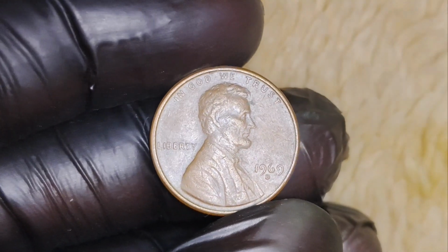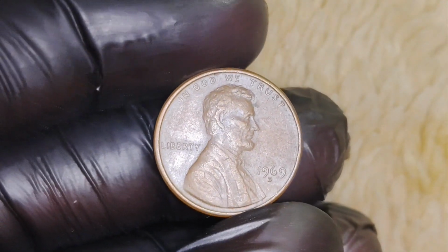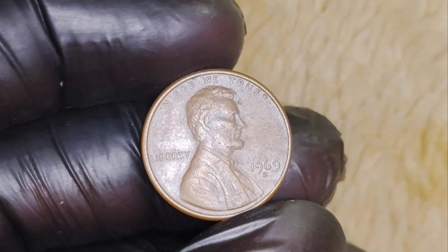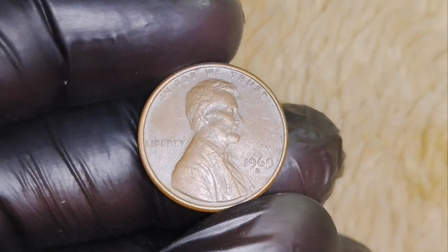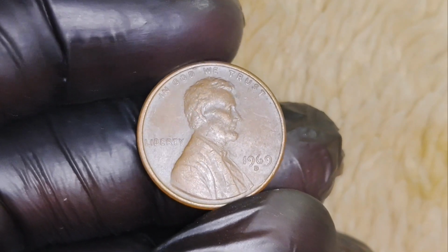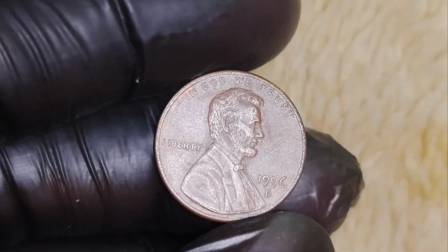So there you have it, the fascinating story of the 1969 Lincoln penny, a coin that could turn your pocket change into a life-changing amount of money. Be sure to check your pennies carefully, because you never know what treasures could be hiding in plain sight.